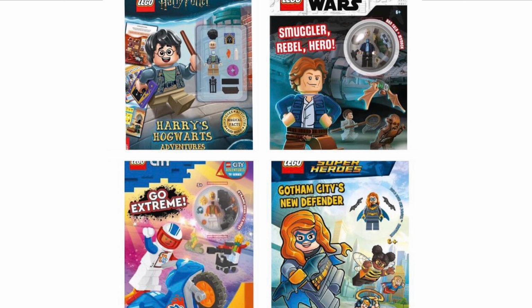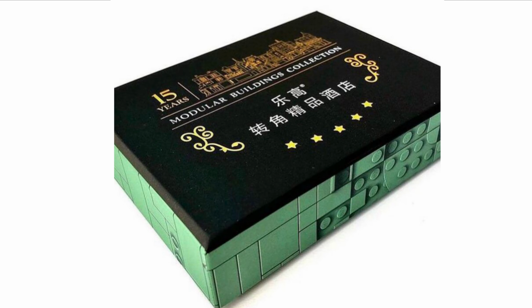So the Harry Potter one does come with the same Harry Potter minifigure that came in the Diagon Alley set, as well as the Advent calendar. So that figure is no longer exclusive. And then you've got the Han Solo, which appeared in the UCS Falcon, as well as the 20th anniversary Slave I. And then you've got the Batgirl minifigure, which is quite common.